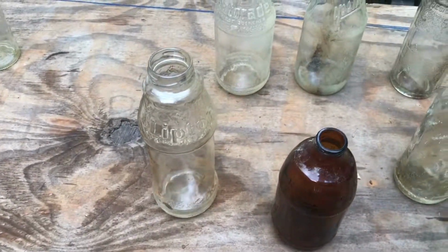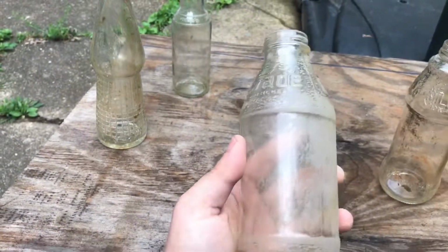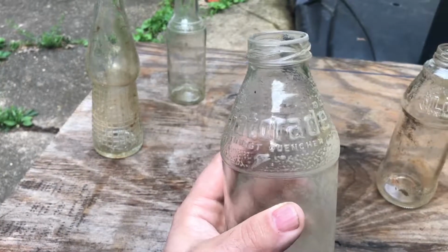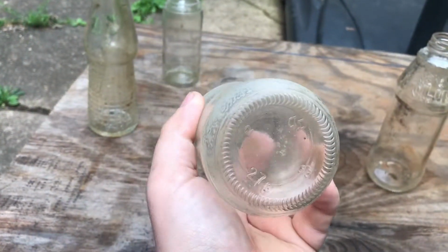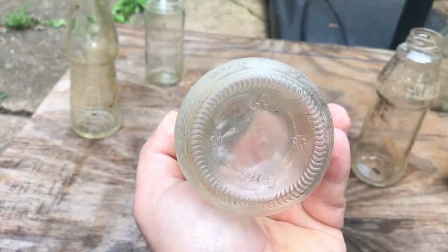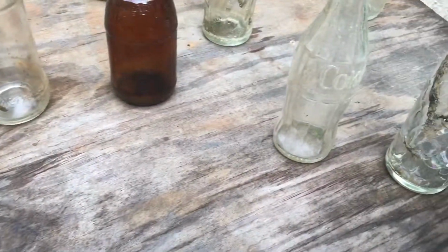Okay. Then we have a Gatorade bottle. Yes, these are all glass. Do you remember when Gatorade was in a glass bottle? And there's the little lightning emblem right there. On the bottom, it says 27/10/93. I don't know if that means the year or what, but I just thought it was neat, kind of seeing a Gatorade glass bottle.